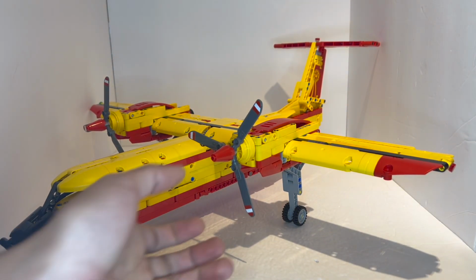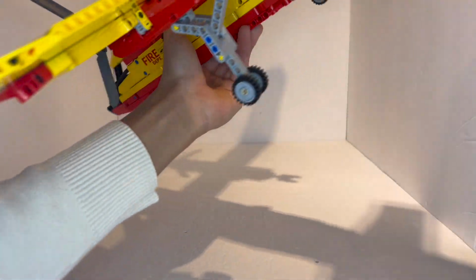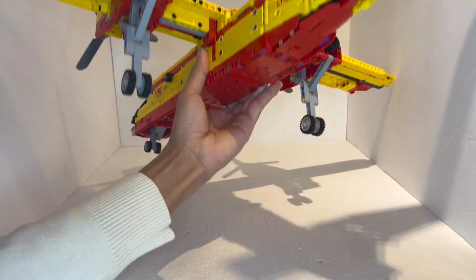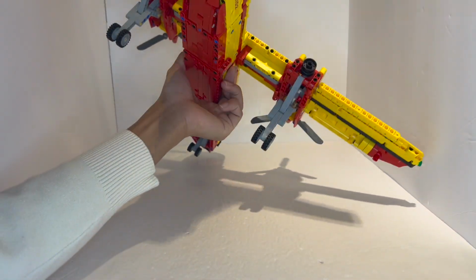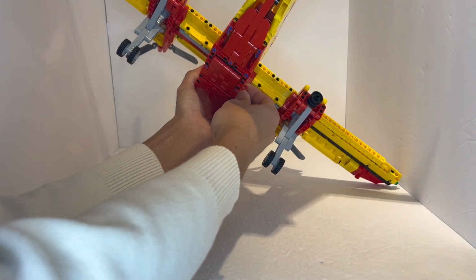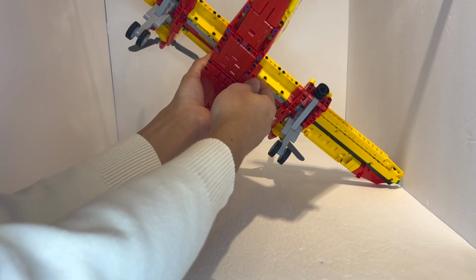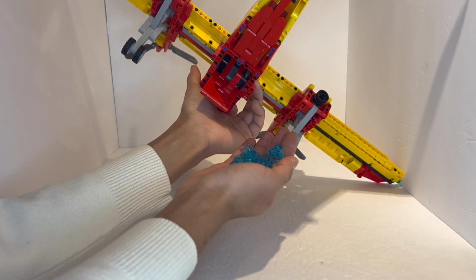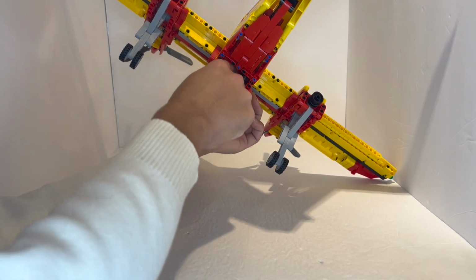The final feature is that, well, this is a firefighting aircraft, so of course, it has to fight fire. And you can fight fire by pulling a lever down here. So you can see on the underside of the plane, there is a spring-loaded lever here, and there's a ton of water in there, or I guess water bricks. You pour that out, all the bricks come out, and it is all on a spring mechanism.